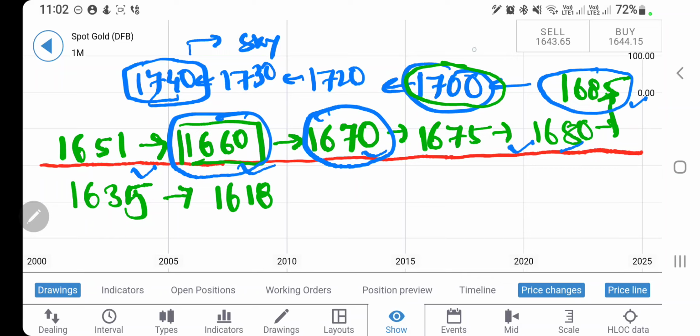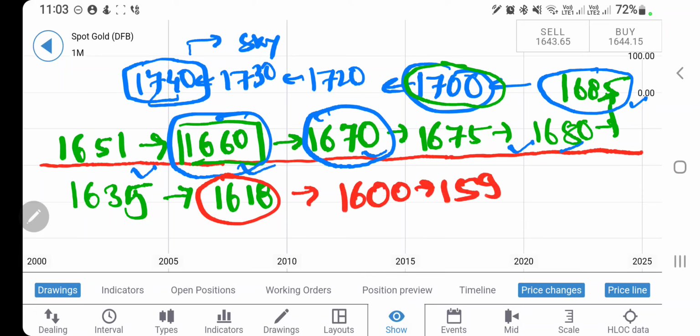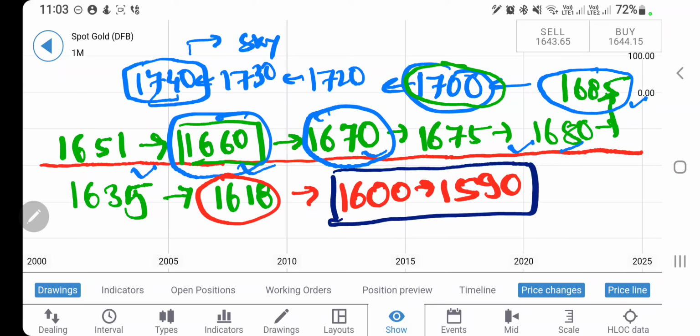Now see, let's come back to the levels here. 1618 is definitely a very strong support. Then I will look forward to 1600 and 1590 levels. This is going to be a milestone which it wants to achieve. The probability that we may see it achieving these levels is very high. It is highly likely that it may try to achieve these levels.